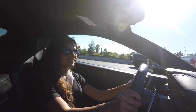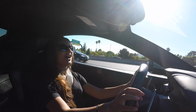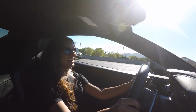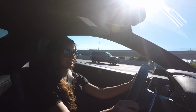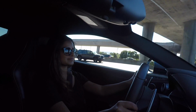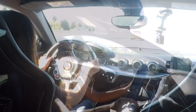$440,000 worth of awesome. I know. If you could quantify how much awesome this is. It's a lot of thousands. It's a high revving engine. What is the red line? Red line's at 8.5. Wow. And it keeps pulling all the way up to red line.